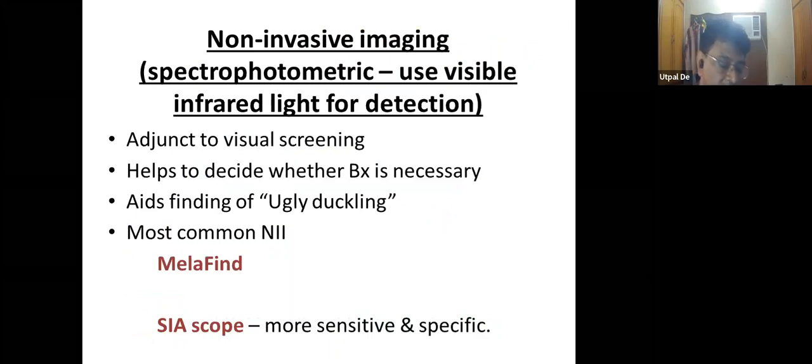And now, having spoken about biopsy, this is one of the newer approaches which are coming into use nowadays. These are the non-invasive imaging techniques which guide the physician as to which lesions need to be biopsied. In the initial stages these were not of much significance, but with the development of technology, it helps us as an adjunct to visual screening. It helps us to decide whether biopsy is necessary or not. It aids in finding the ugly duckling, as I said before.